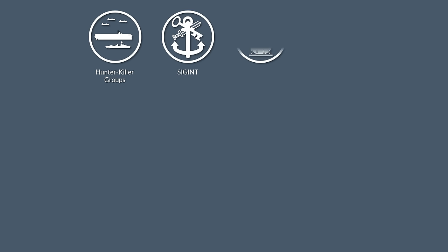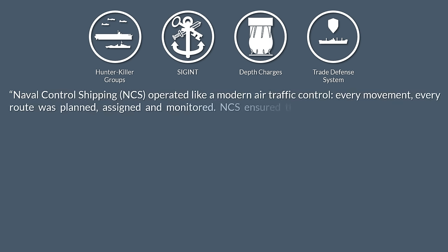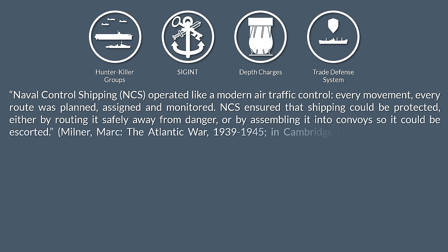It is important to note that although we often take a look at hunter-killer groups, signal intelligence and depth charges, behind them there was a bigger system deployed by the Allies. The British established in the First World War a trade defense system, which was further extended in the Second World War. Naval control shipping operated like a modern air traffic control. Every movement, every route was planned, assigned and monitored.